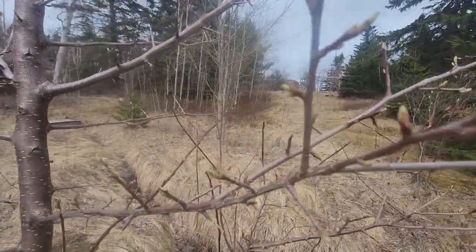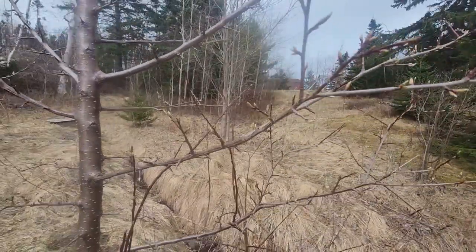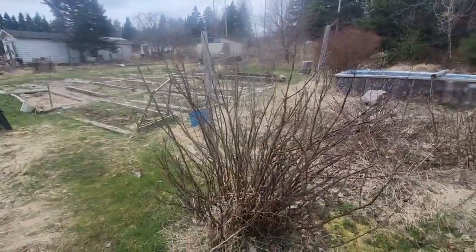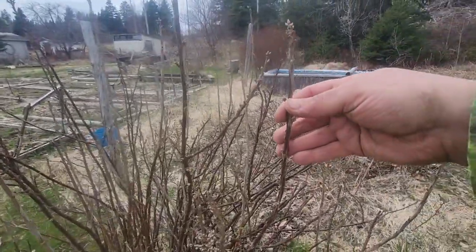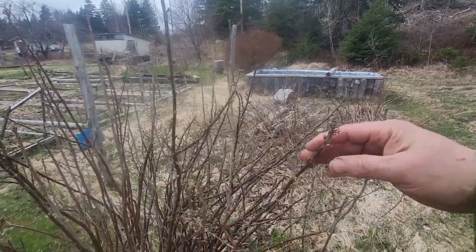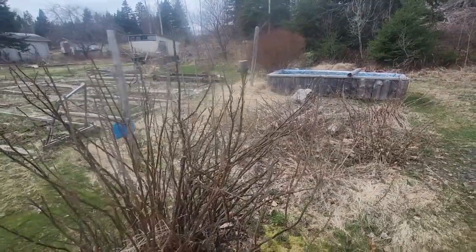And not a flower. Everything there that I can see is leaf buds. This is the white currant down below. The buds are quite well swelled up on them. But remember, this is a currant, and it's just the swollen buds. No leaves coming out yet.